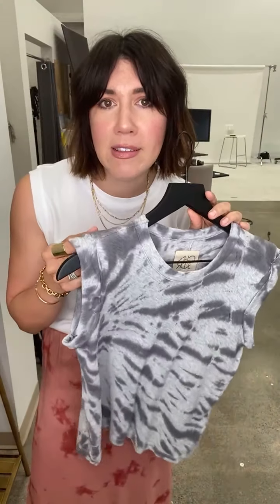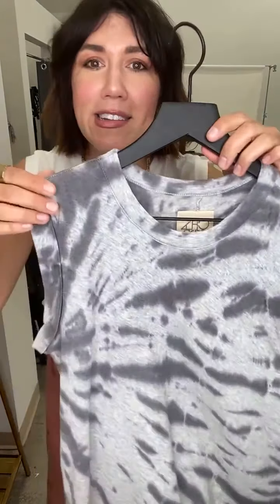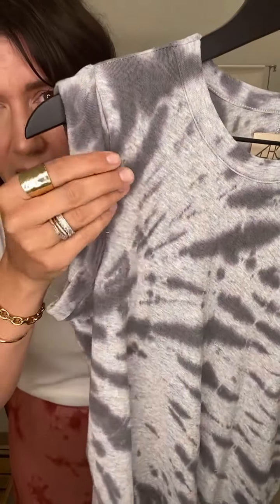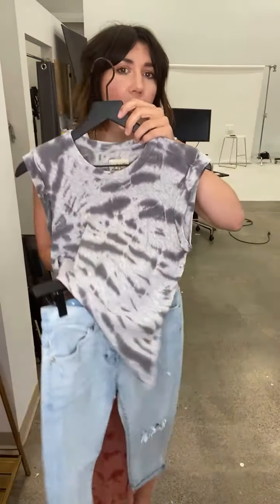But here's a little fun secret. There's a shoulder pad in it. So if you love the black and blush Sanctuary strong shoulder top we have, this is the same idea of that, but in a tie-dye. So just this tiny little strong shoulder. So, so pretty. It's got the rolled sleeves tacked, so it just adds a little bit of character. Again, super cute back to denim.